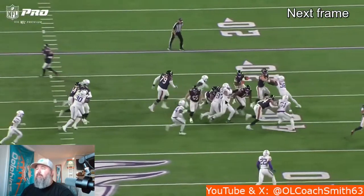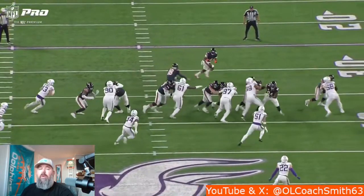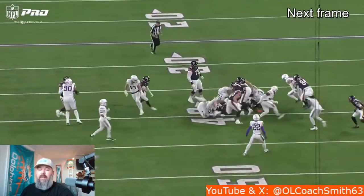And even though he's not able to cut that defender off, you can see that he still ends up on the ground. So if you're not going to win in those first two steps and get that head across, then I guess the next best thing is just to continue to run your feet and end up with that player on the ground.